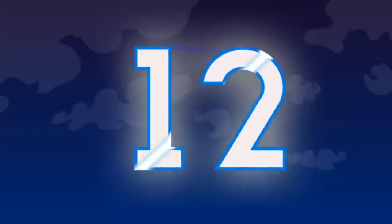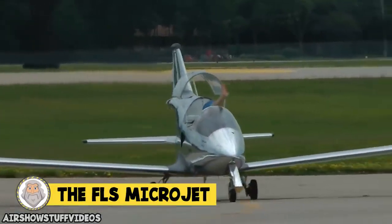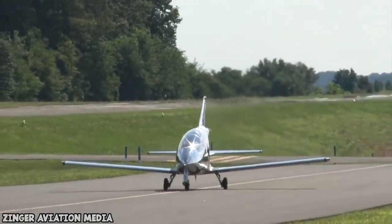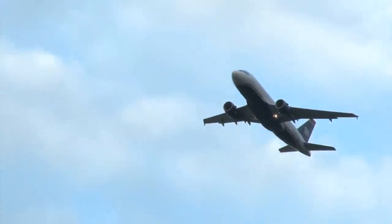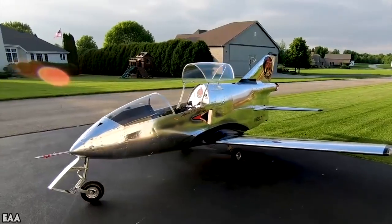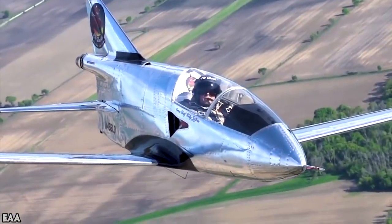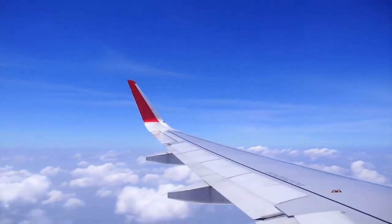Number 12. The FLS Microjet. Teeny tiny vehicles are in. The FLS Microjet is just 16 feet long compared to ordinary commercial planes that are 160 feet long, or private jets that are around 33 feet long. You get it, it's small. Despite its dinky size, the plane can fly at speeds of 320 miles per hour and has a range of 230 miles. That's roughly the distance from LA to Las Vegas.